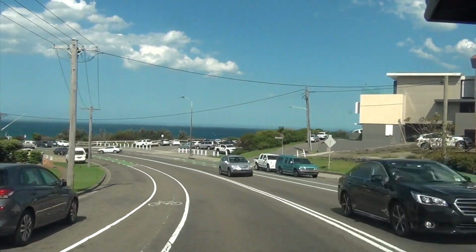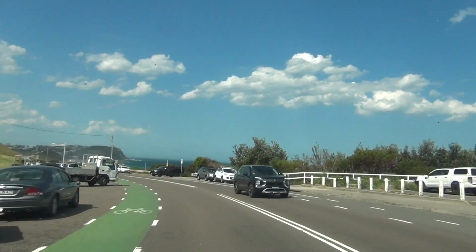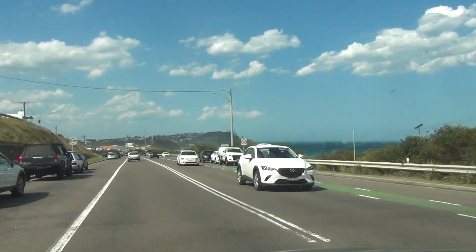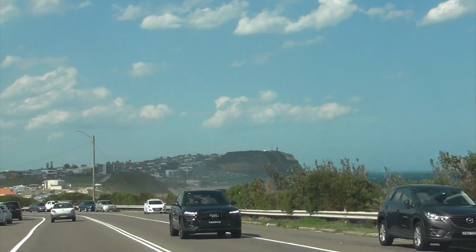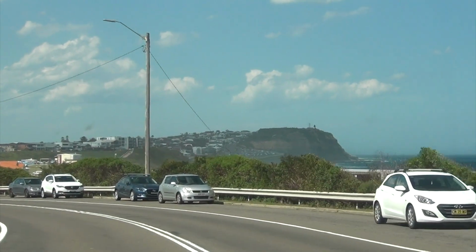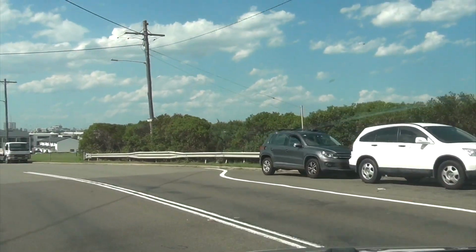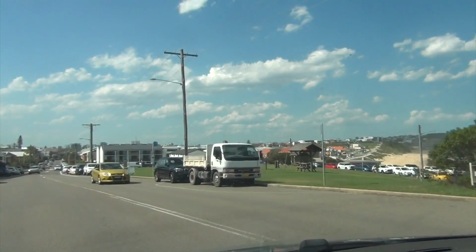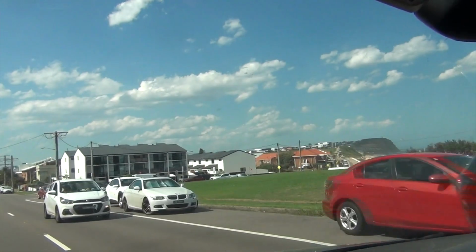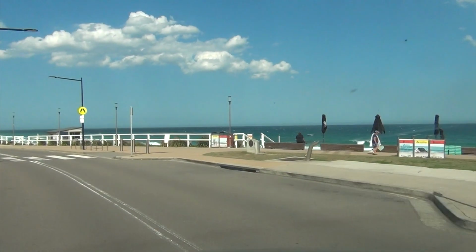So coming down here now from Merewether Heights down to Merewether Beach, and then you can look up to where we were when we were at the top of the lookout there, at the top of that cliff. Okay. What's the name of that cliff there? It's the lookout. Okay. So this is the south end of Merewether Beach. Yeah.